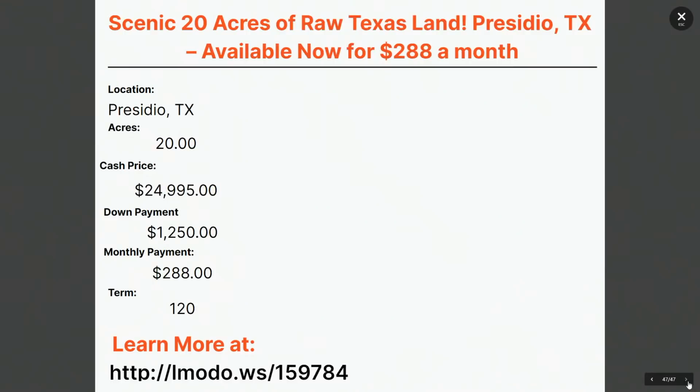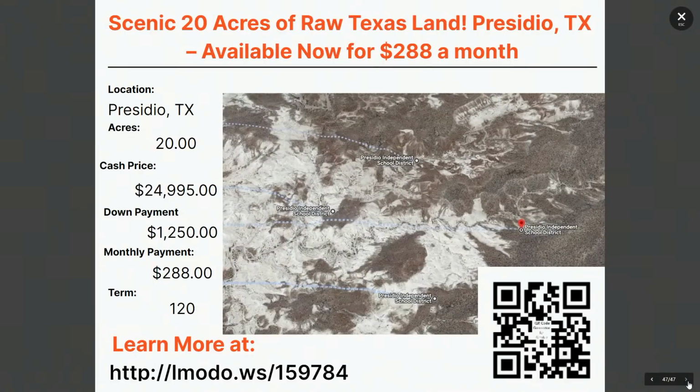And we have this property also in Presidio, Texas, 20 acres. Basically the same price point on there, right? 20 acres, same price point. elmoto.ws/159-784.